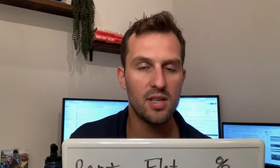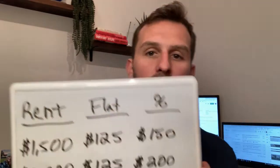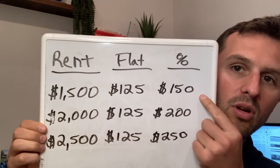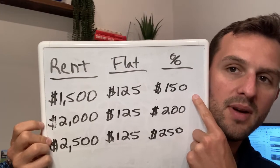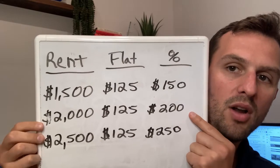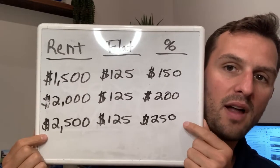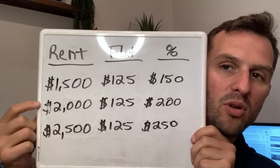When you do get more properties, typically they'll cut you a deal. You might get 7, 8%. I know some people with 30, 40, 50 properties that get some deals about 6%. But again, when you're first starting out, you're probably going to look at about 10% on that management. So 10% of your $1,500 rent is $150 a month. 10% of $2,000 a month is $200. 10% of $2,500 is $250. So you guys can see when you get up into the higher, more expensive properties.